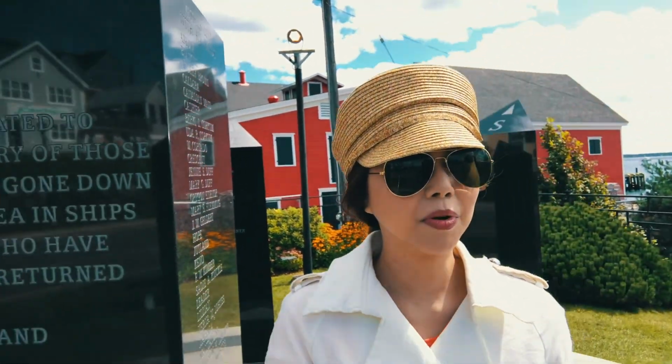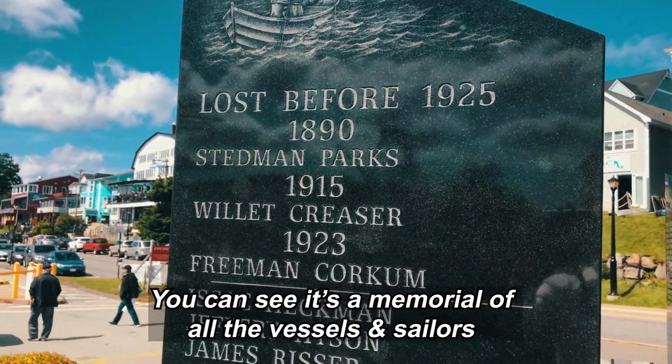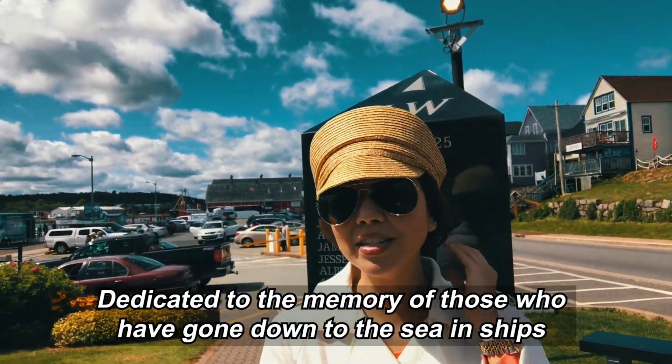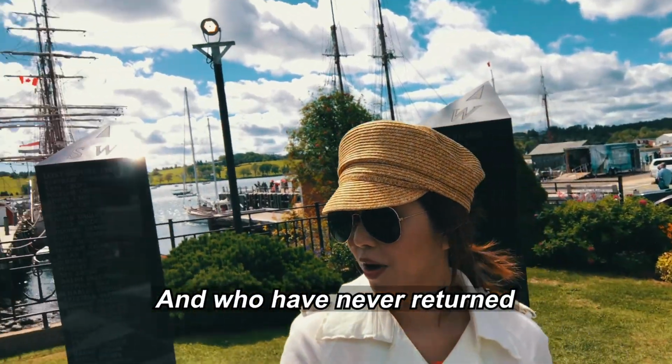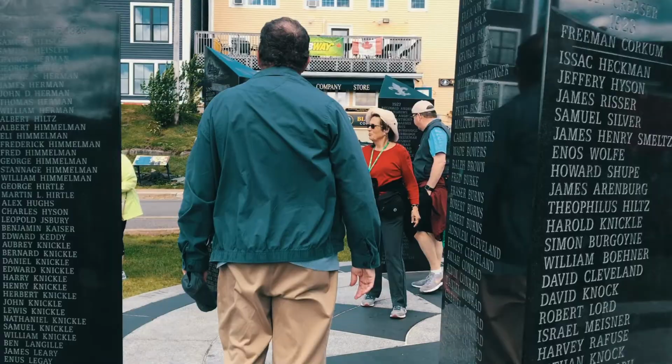So this is pretty interesting. Right by the harbor, you can see it's like a memorial of all the vessels and the lives that have been lost. Dedicated to the memory of those who have gone down to the sea in ships and have never returned.